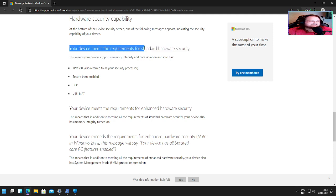Your device meets the requirements for standard hardware security when you have TPM2 and secure boot enabled, and these two are enabled in the system by default. So we're gonna test that at some point. I have secure boot already available and prepared on this virtual machine. The problem with it is that all the VirtIO drivers, all the virtualization drivers are not gonna work on that, because you have to pay money to get the Microsoft signed versions of those drivers from Red Hat.